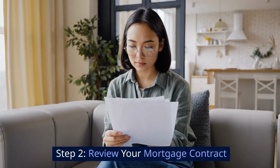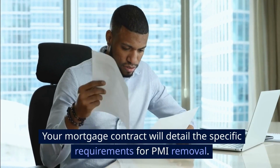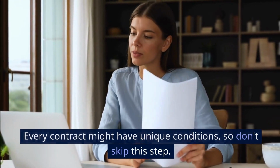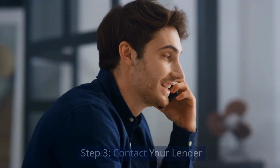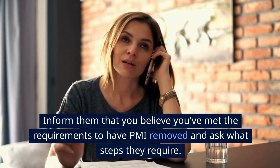Step 2. Review your mortgage contract. Your mortgage contract will detail the specific requirements for PMI removal. Every contract might have unique conditions, so don't skip this step. Step 3. Contact your lender. Now, it's time to contact your lender. Inform them that you believe you met the requirements to have PMI removed and ask what steps they require.